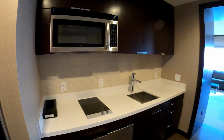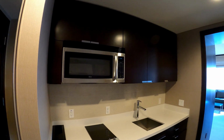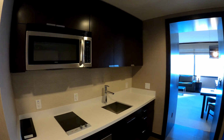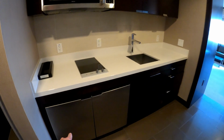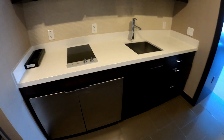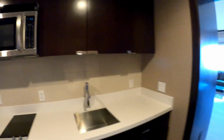But as you enter, you'll see the kitchenette area, which is real cool to have, especially on the strip. So you can grab food, put it in the microwave, use your refrigerator. Again, one side is locked, probably was the stocked fridge, but the other side is completely empty. And you could use that. You have a little cooktop, sink, obviously, storage, microwave.